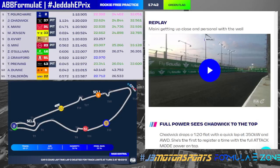Well, this is the problem we had in Diriyah. If you remember, last year we went there, and the first session was essentially just track cleaning because there was so much dust on the circuit. Here, we don't have that, fortunately. So there's a bit of dust, but comparatively, they're not spending the first half of the practice session cleaning the circuit.